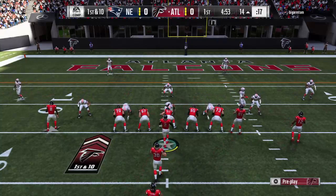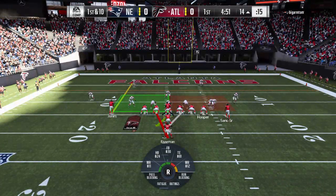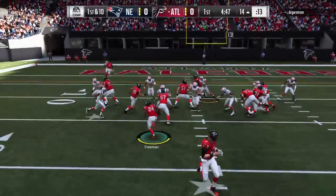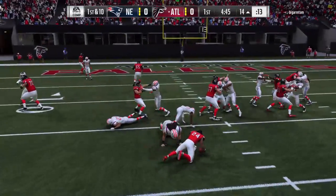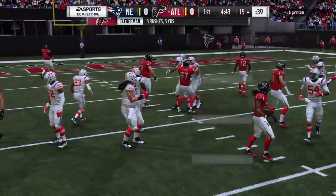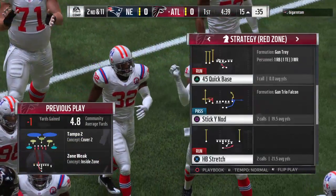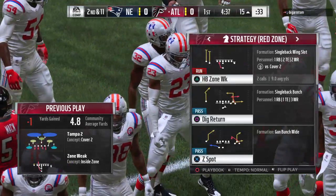A first chance in the red zone for the Falcons now. It's 1st and 10 at the 14. Ryan on the handoff. It's Freeman. And this play goes nowhere. Losing yardage back to the 15. It's a loss of a yard there, and now 2nd down.